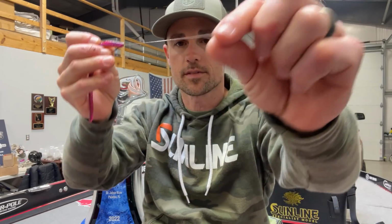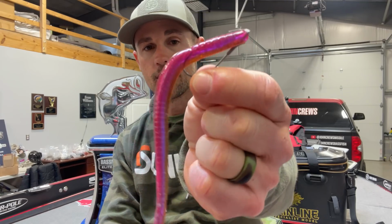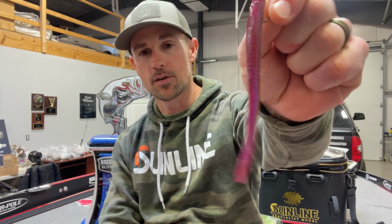It was a drop shot. Had a 1/4 ounce tungsten weight because I was fishing through a lot of cover, so I was only using a 1/4 ounce. That's fairly light for how deep that was. The worm, I had a Gamakatsu G Finesse hook on there, a 2/0, and then that is a color called John's Juice.